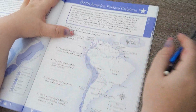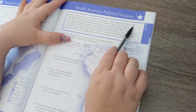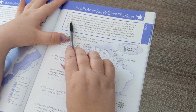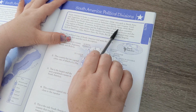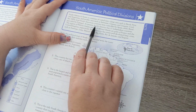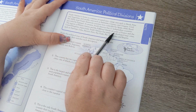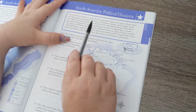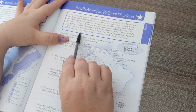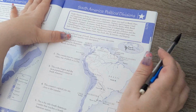So let's see. Let's read the box first. South America is home to countries of varied sizes. Large ones such as Brazil, Peru, and Argentina, and smaller ones such as Suriname, Guyana, and Uruguay. Until the 1800s, most South American countries were controlled by Spain, while Brazil was ruled by Portugal. That's very important to remember. At present, South America has 12 independent countries. The regions of French Guiana and the Falkland Islands are parts of France and the United Kingdom, respectively. Right. South America has many well-developed large cities such as Santiago, Lima, Buenos Aires, Sao Paulo, Rio de Janeiro, and Bogota.